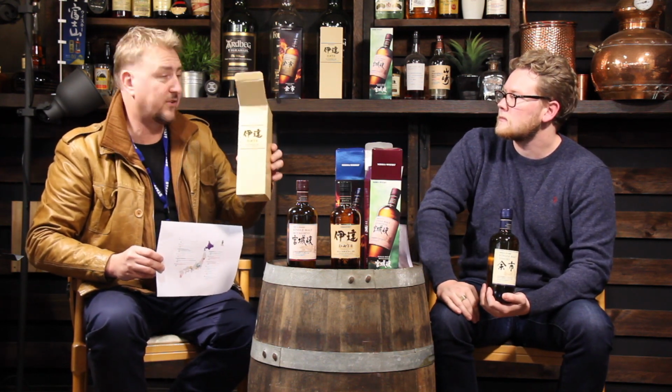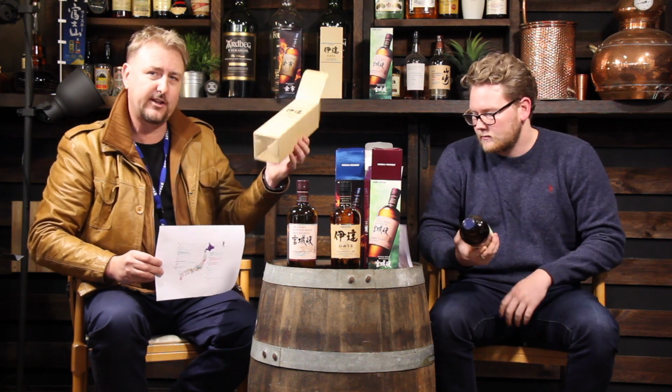Yeah, and it's not the first time I've seen such colourful boxes. Normally with Japanese whiskies, if you do get a box, particularly in Australia anyway, you get one of these cardboard boxes. But the latest lot that's come in has this fancy gift box. So maybe all that money they've saved from taking away the age statement, they put it into the packaging.